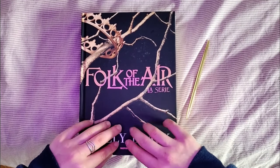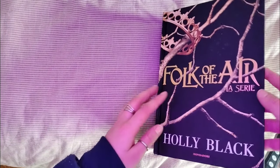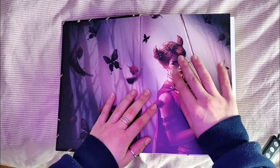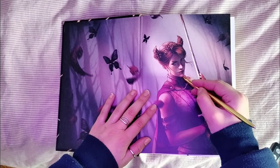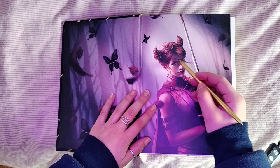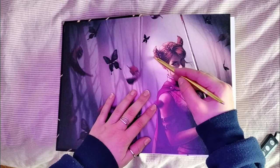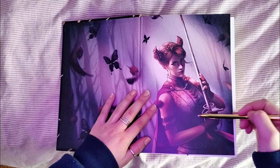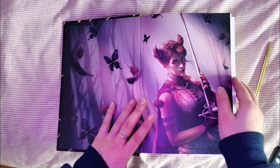This is a very beautiful edition. Let me just show you. There is this stunning drawing of Jude. Let's trace her face, nose, mouth, cunning eyes, her hair, which is tied up in the shape of two horns, her sword. It's very beautiful, very beautiful.